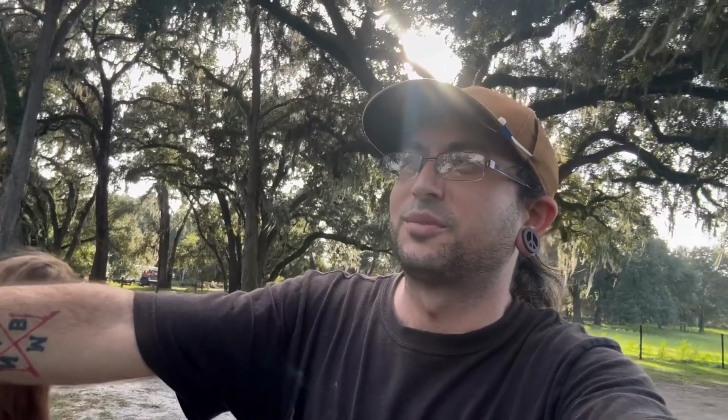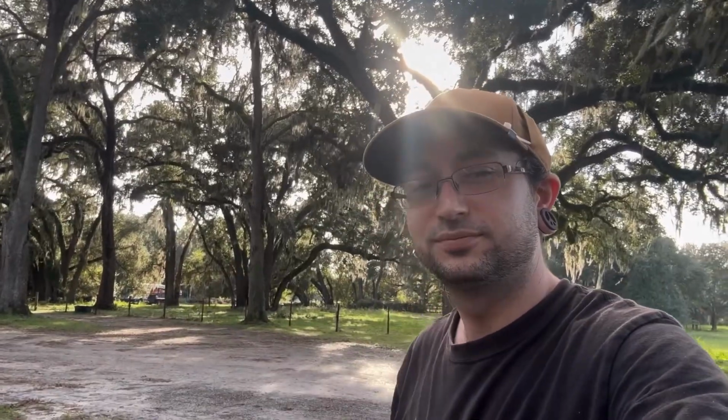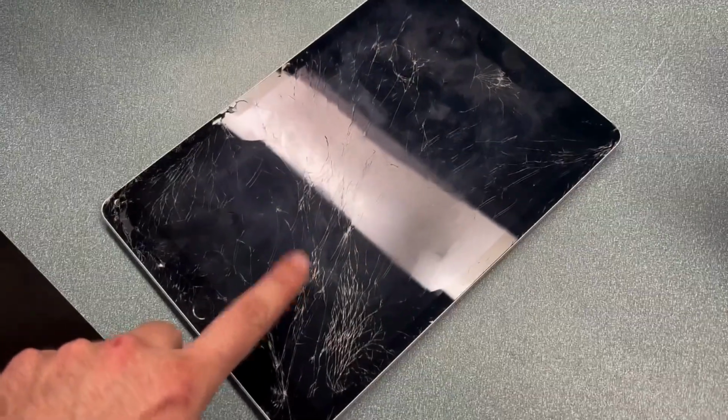We wound up getting picked up this morning around 9 a.m. So now we're at my father's house, preparing for the storm here. We left the van abandoned, so we'll hope for the best. Hopefully the roof doesn't fall down and crush it. We'll see. The first victim of Hurricane Milton right here. Fell on the floor. Yay.